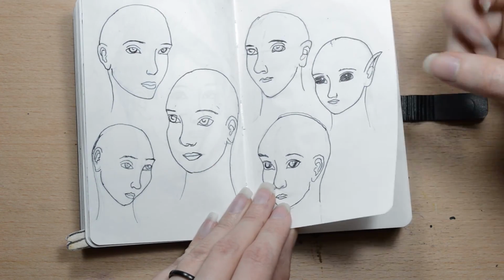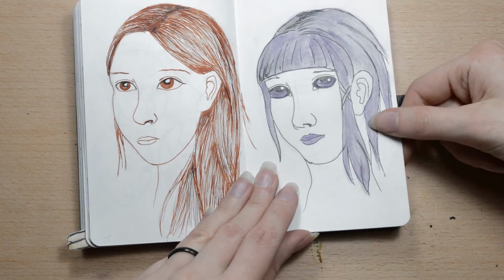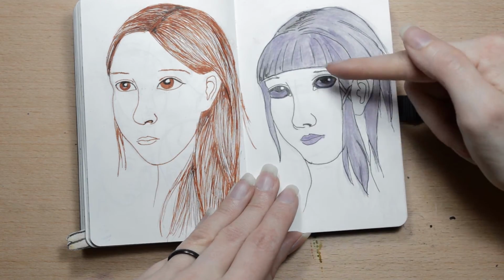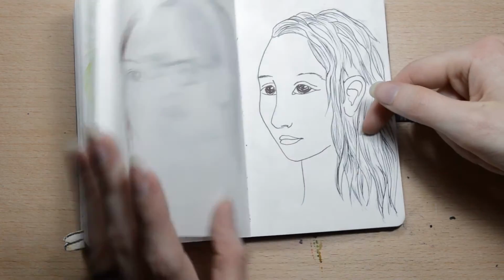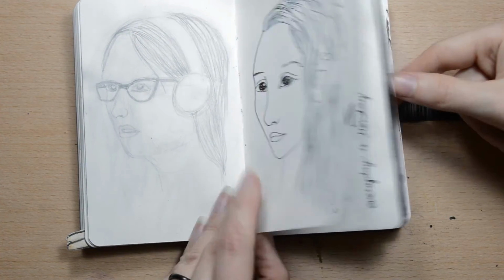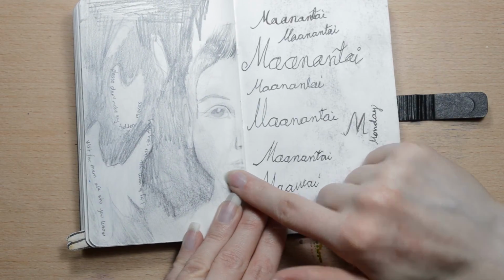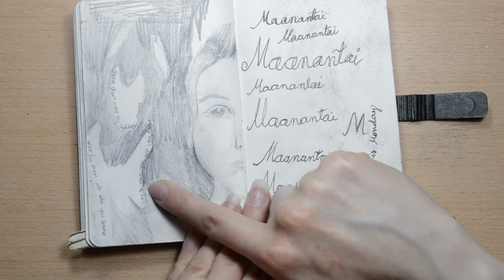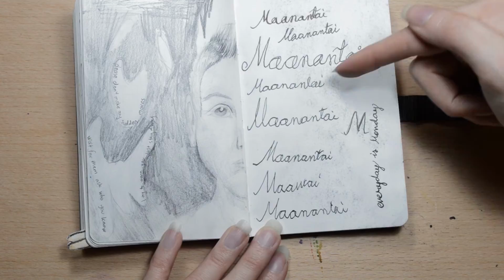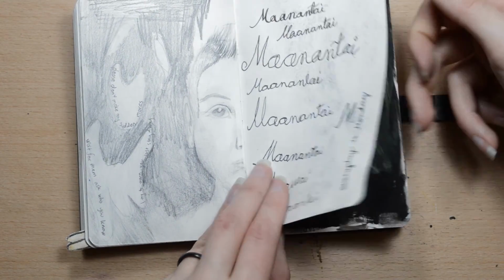More heads, trying to get a different shape. More heads. At this point I noticed that I have this thing going on where I draw the iris too big, but that's a stylistic thing. More heads. Some really weird drawing with background and some lyrics. And here it just reads Monday, Monday, Monday, in Finnish, which is maanantai.